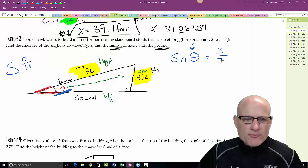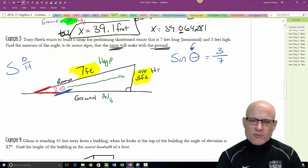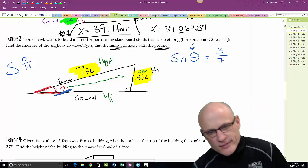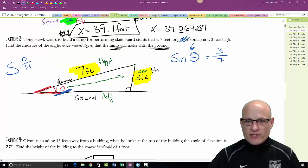Tony Hawk wants to build a ramp for performing skateboard stunts that's 7 feet long and 3 feet high. All right, this is a poorly worded question. I'm not going to say that this is horizontal. I'm just going to take this out right now.